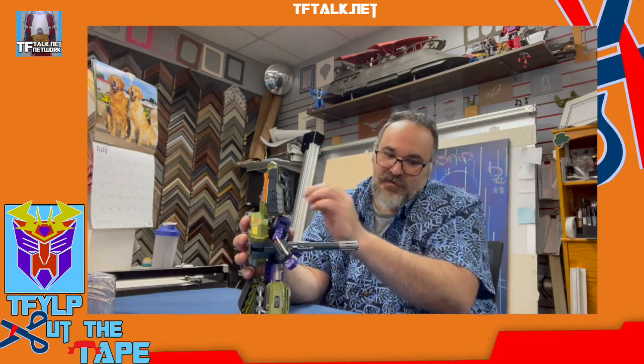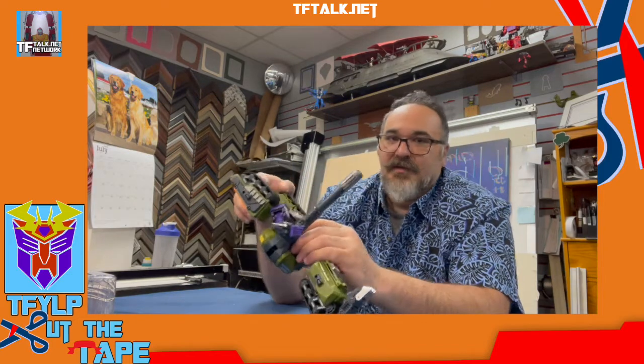Well, interesting. All the joints are tight, so I'm happy with that. And it's poseable, but is it poseable in the way that'll allow me to make it stand and have it look natural? These are on backwards.